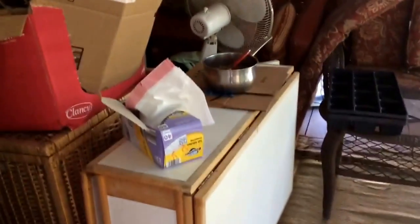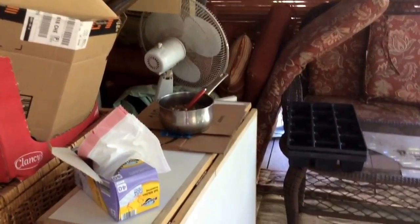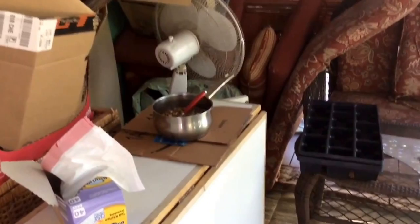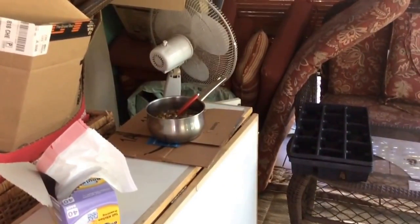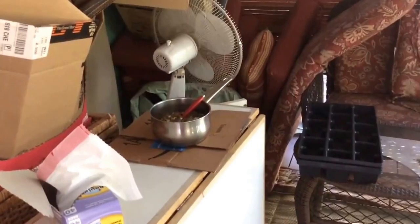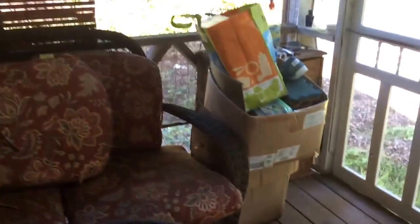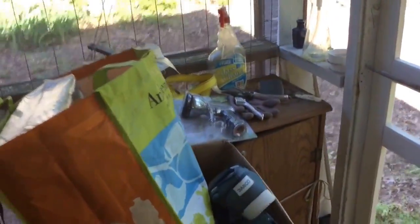Oh, this is bad. Another fan I need to clean up and get going. That pan, I hate to tell you, but it was burning on my stove about 3 weeks ago, and I brought it out here because it was smoking and forgot about it. Oh my. And that's a box of stuff that's going to the Goodwill. Some gardening things that got thrown on that little cabinet.